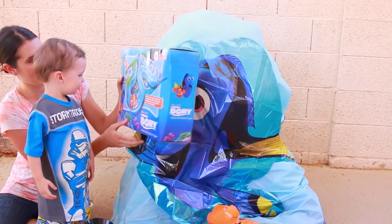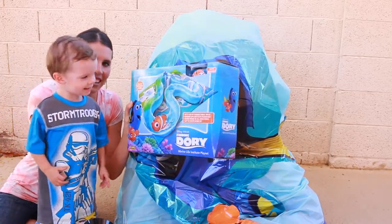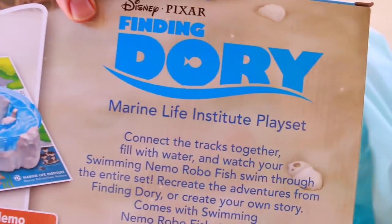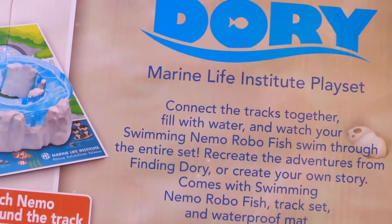A swimming Nemo set. This is the Marine Life Institute Playset. Ooh, this looks really cool. Can I play with that? Yeah, you can play with it. Wow, this institute looks really cool. It says connect tracks together, fill with water, and watch your swimming Nemo robofish swim through the entire set.